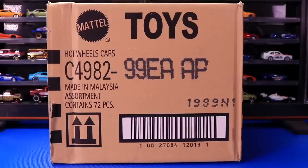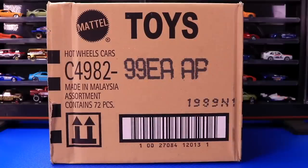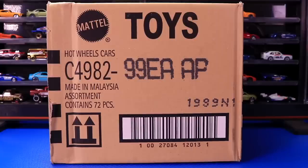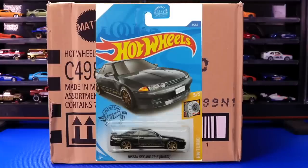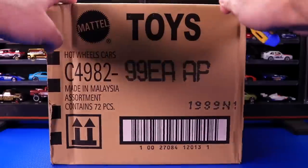What's up, Peak Timers? This is the 2020 Hot Wheels A case. The treasure hunt for the 2020 A case is the Bubble-matic, and the super treasure hunt for the 2020 A case is the Nissan Skyline GTR BN R32. Let's go ahead and start unboxing it.